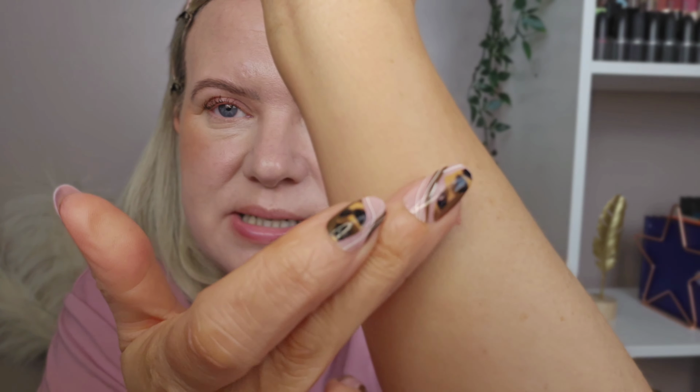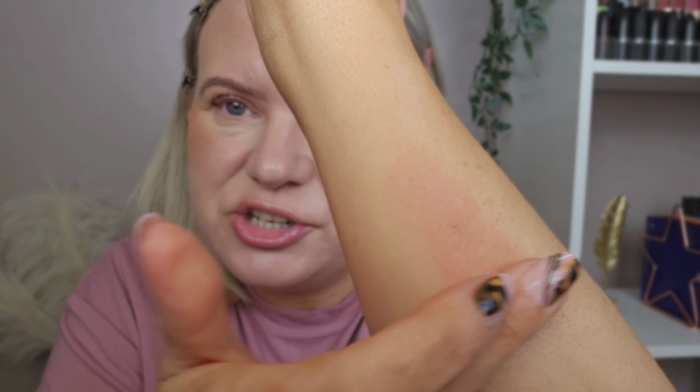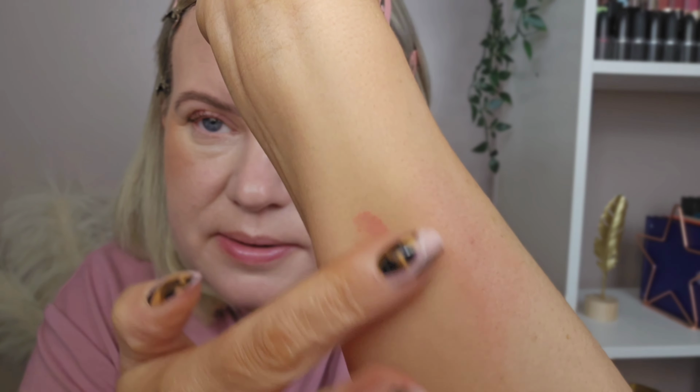I can already tell that the texture is quite different to the Rare Beauty one. This is more like a lip gloss texture almost. However, it does seem to blend out quite nicely. It doesn't really show up on camera, but in person, that's a lot brighter of a pink than it is on there. So Rare Beauty, as you probably know, is extremely pigmented.